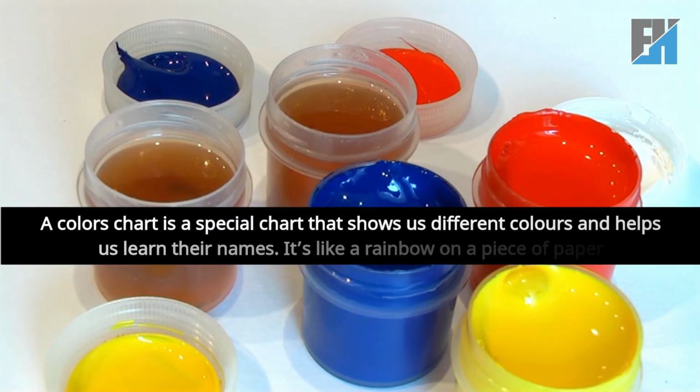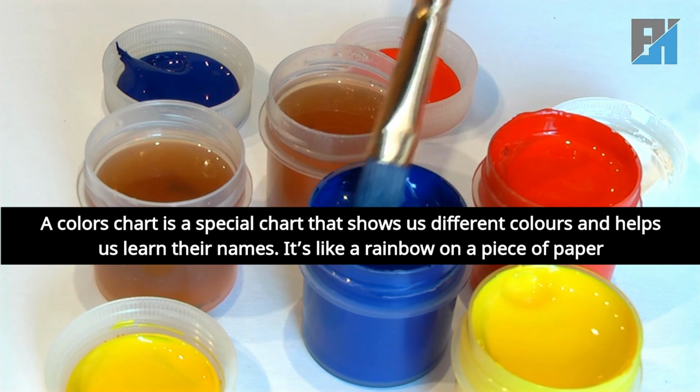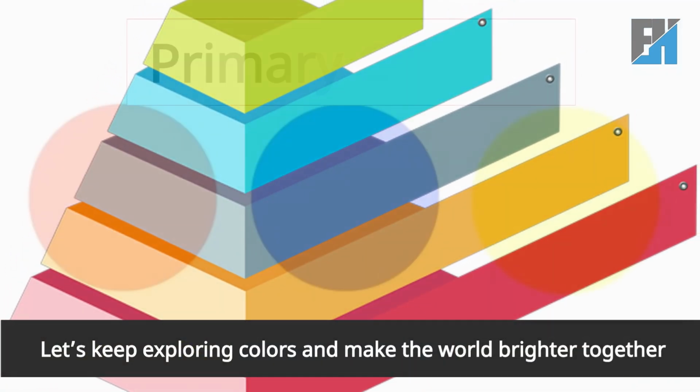A colors chart is a special chart that shows us different colors and helps us learn their names. It's like a rainbow on a piece of paper. Let's keep exploring colors and make the world brighter together.